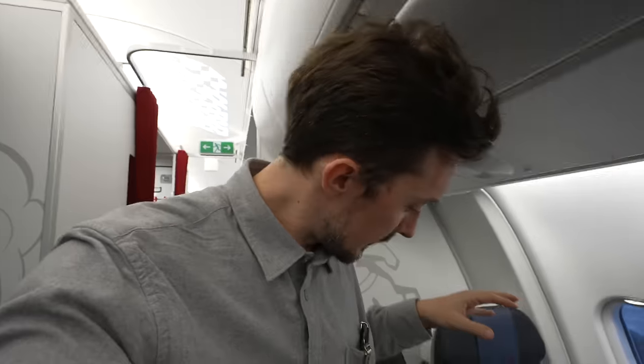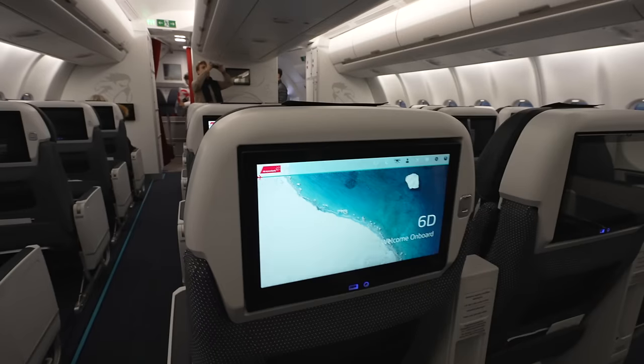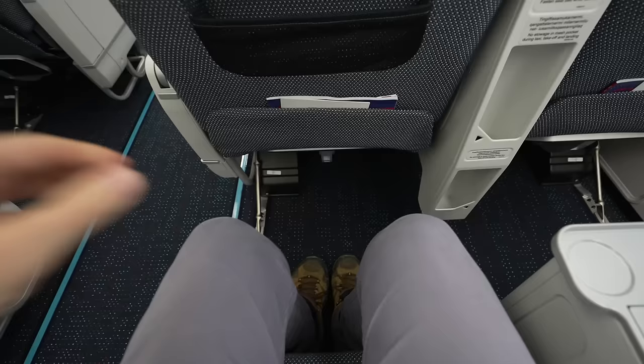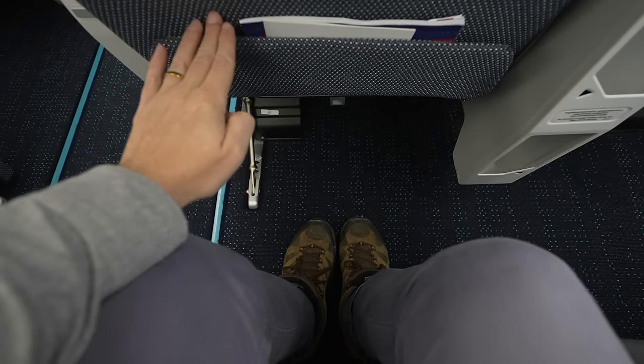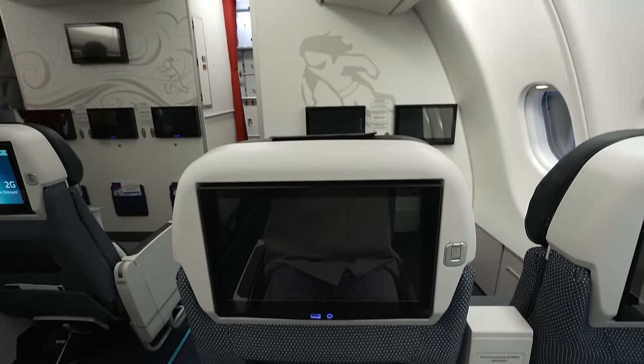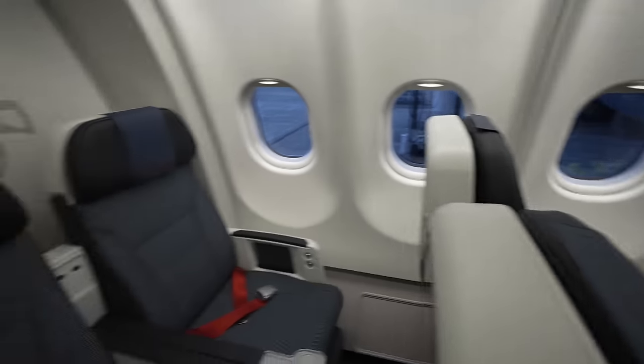Let's move on up to the very interesting premium section. Okay, so this is the premium cabin. So compared to the current A330, there's actually one more seat across, and legroom is a little tighter, actually quite a bit. This is very similar to a premium economy that you might find on a given international airline, but they look really nice.